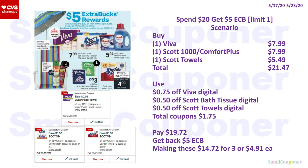So I noticed that we got digitals for the paper products. So this is a spend 20, get a $5 extra buck. It's a limit of 1. And this is the only scenario. So you'll buy 1 of the Viva for $7.99, 1 Scott 1000, or the Comfort Plus. The Comfort Plus is included for $7.99, and 1 of the Scott towels for $5.49.